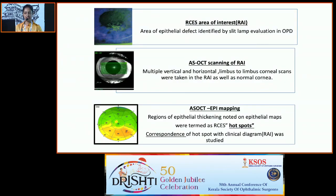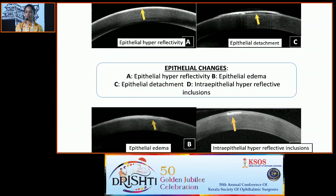So we even had a study in our institute where we looked at the RCS patients. The area was drawn clinically in the slit lamp. Then we scanned that particular area using ASOCT, and we also did epithelial mapping, and we did note that the hotspot is present in all. And we looked at whether it corresponded to the clinical diagram drawn in the slit lamp level in the OPD. So in our study also, we saw that these are the epithelial changes. Hyperreflectivity is seen, detachment of the epithelium, epithelial edema, and also intraepithelial inclusion bodies. So it's not only reported in literature, we saw it in our OPD as well.